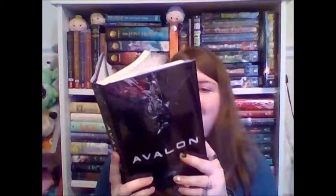Alright, so the first book I got is Avalon, and this is by Mindy Arnett. I am just kind of in the mood for sci-fi, and I want more teen sci-fi. I want some more YA sci-fi, and so I found this book, and I've only ever found the second book in bookstores, and now I have it. I have the first book now. So yeah.